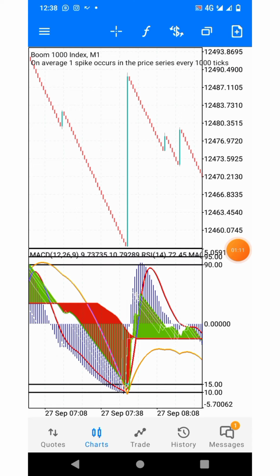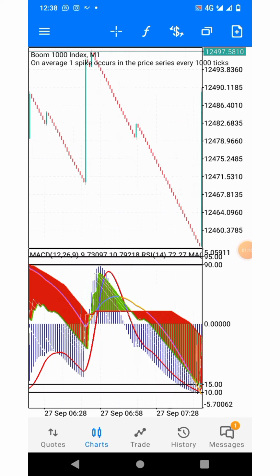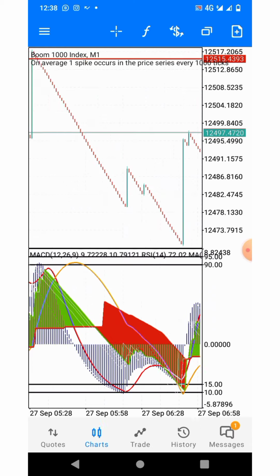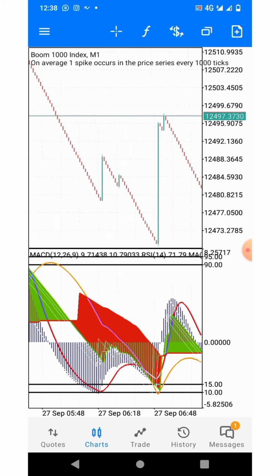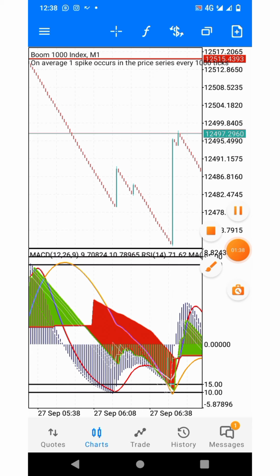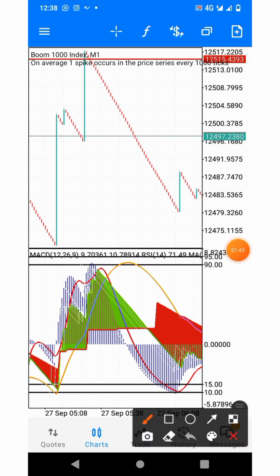I won't recommend you try to catch spikes on Crash 1000, because I tried it many times and it failed tremendously. You could have just sold after the crossover of the Ichimoku and the moving average. And also, if you see the zero level of the MACD, where it spiked and crosses over, you can actually still sell.